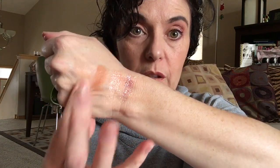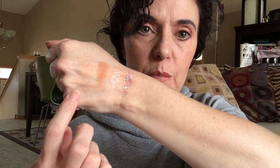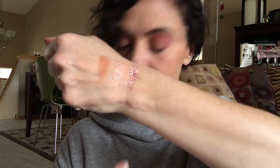So this one is, at least on my skin tone, pretty light. As I said, it's a matte yellow peach with gold sparkle. I don't see a lot of sparkle in there, certainly not compared to these.